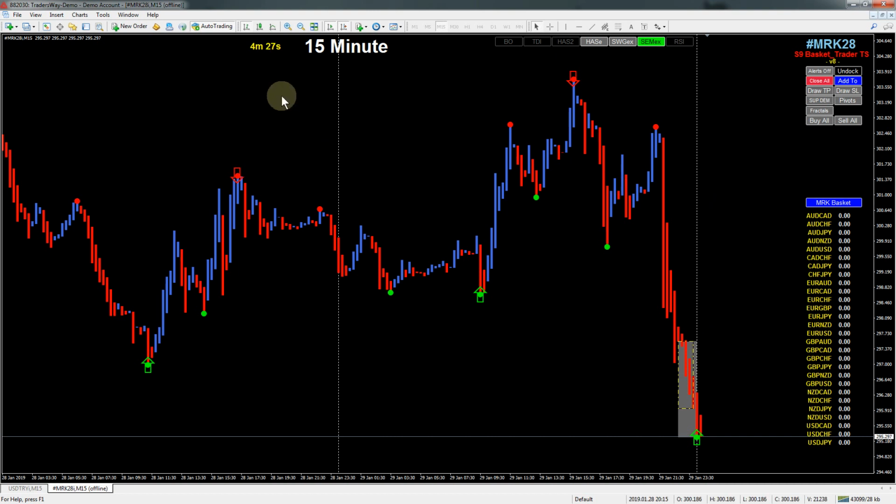I have added a timer up here that tells me how many minutes are left on the candle, because I was sitting here watching this, and it's easier to see when the next candle is going to form if you got a timer up here. So depending on what time frame you're on, it'll tell you how many minutes are left before the next candle opens up. In this case, we get about 4 minutes yet. Then we should get another candle, so we'll see what happens.